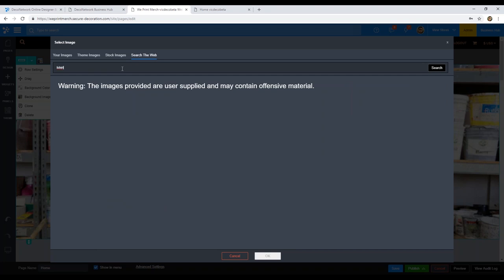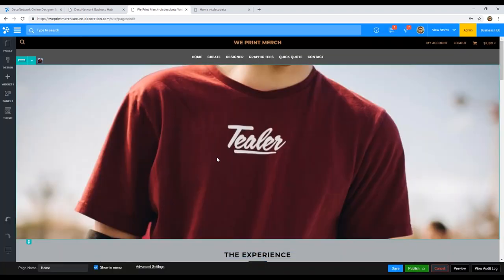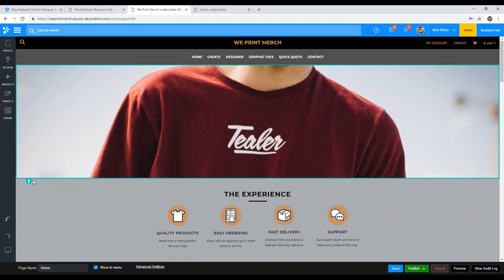So I'm typing in the word t-shirt, and our system will actually pull royalty-free images that you can use on your website from Unsplash and from Flickr, and you can literally pick the one you like. Let's just go with that one, hit OK, and it's going to pull it right into your banner. And then you can click and drag the widget, its height, so you can move that as needed.